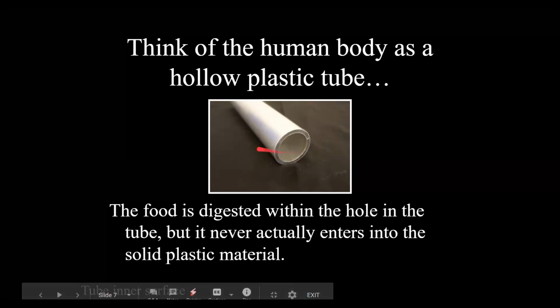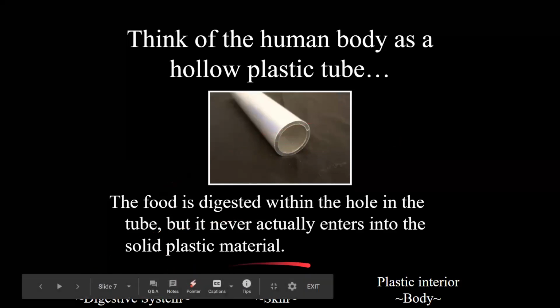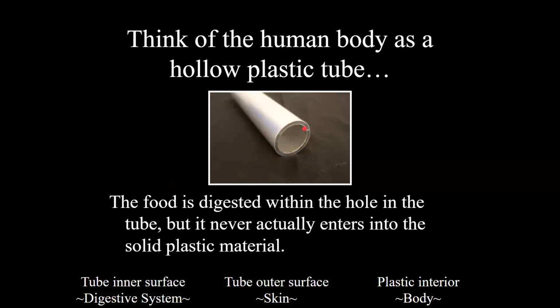All right, so here we go. Just to reiterate, the inside surface of the tube is your digestive system. The outside surface of your tube is like the skin, but then that plastic ring that's circling the tube, separating the inside from the outside, that's like the rest of your body, your cells, your tissues, your organs, your muscles, your bones. That's what all that is representing.